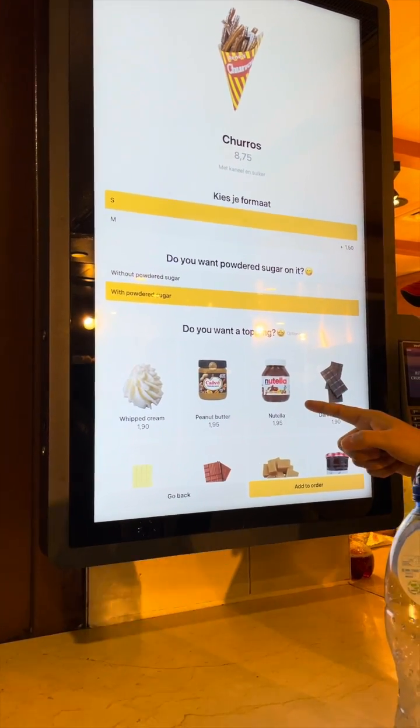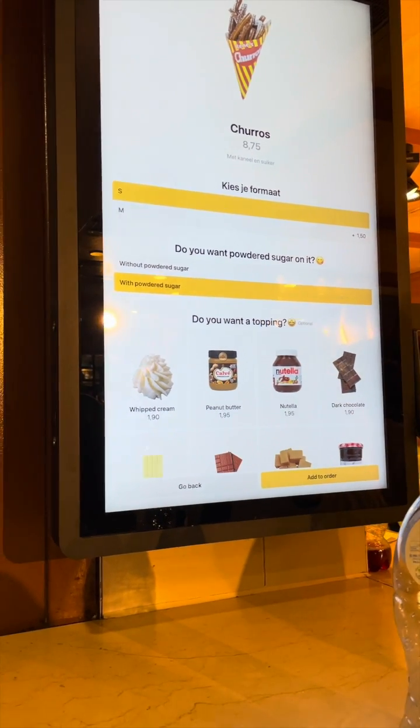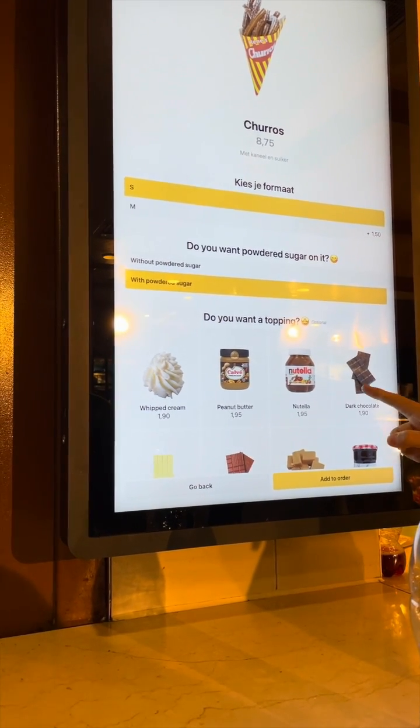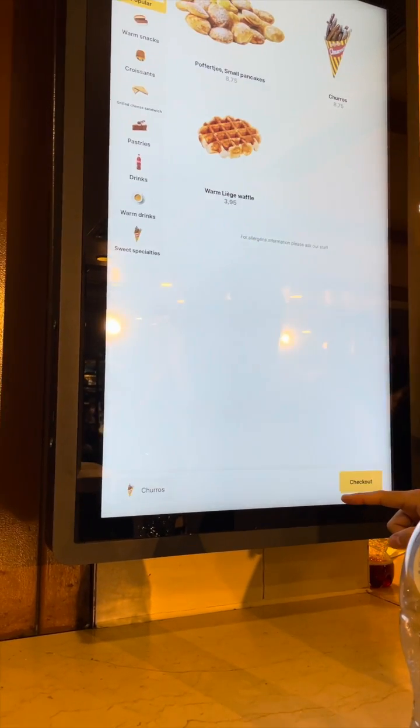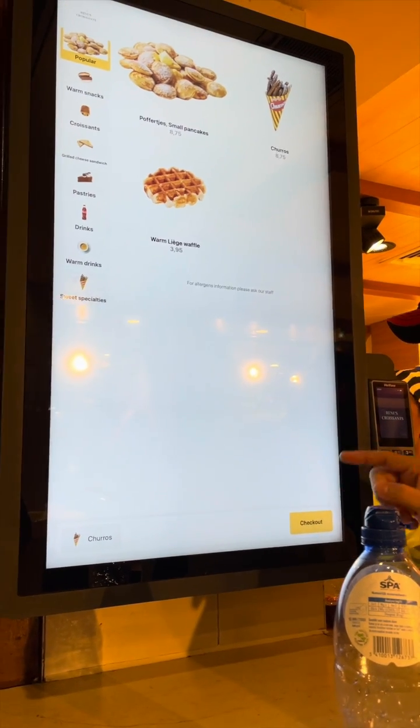So this is one of the best churros shops in Amsterdam. First of all, we have to book on the app. Also, we can select toppings as per our choice. When our number comes, they will call us. Here they make churros freshly.